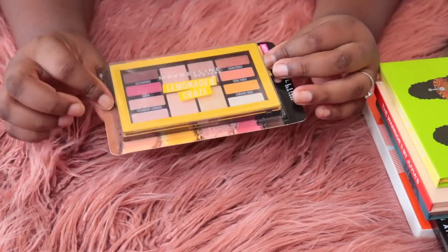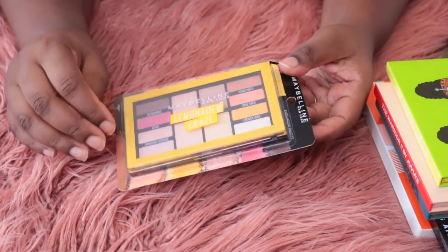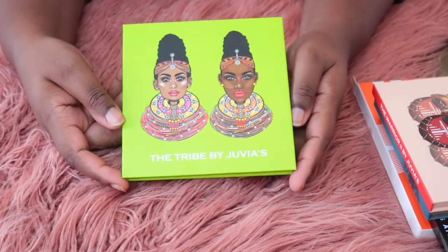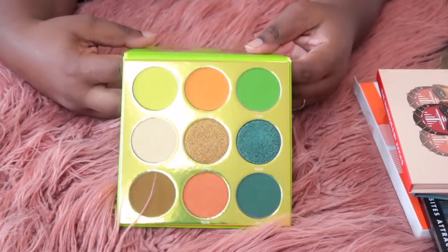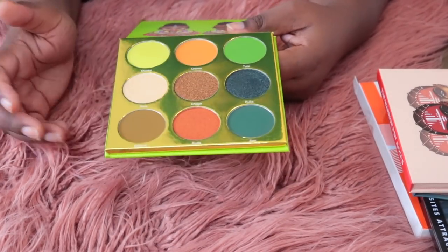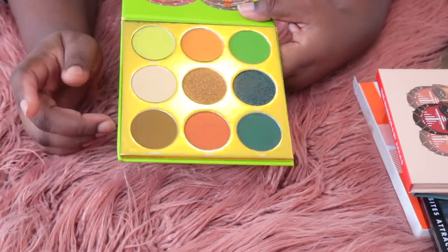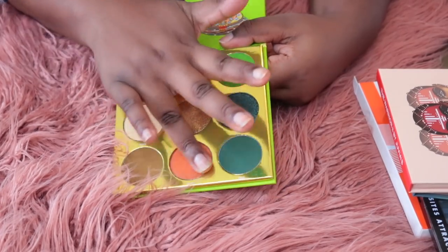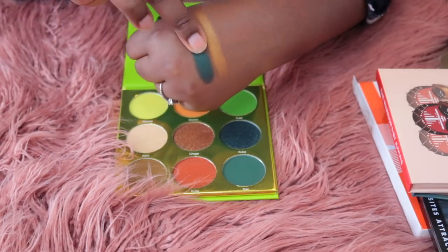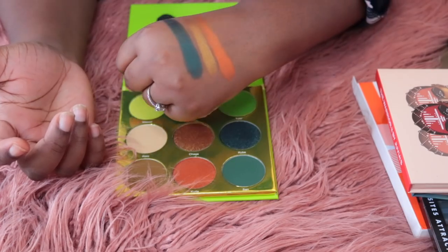Next one is Drugstore. This is the Maybelline New York Lemonade Craze palette. As you can see, I haven't even opened it yet. I got the Dubious Place The Tribe. As you can see, awesome greens, neon yellow, browns, golds, oranges. I live for this color story. Let's just swatch some of these shimmers. Like, how stinking cute. Like, what even is that?